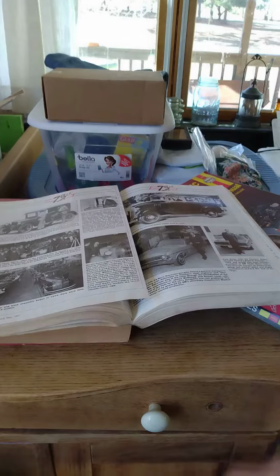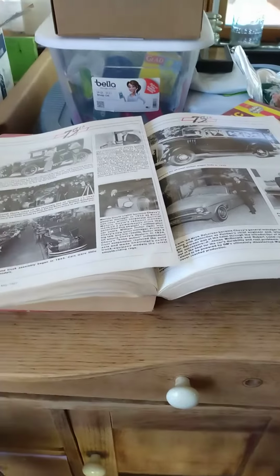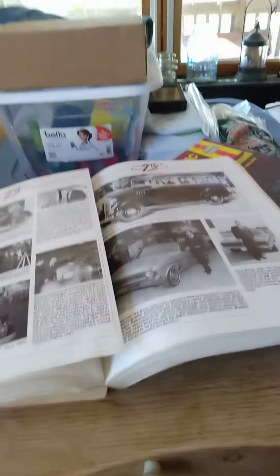These are my brother's. He's a mechanic. All four of my brothers are. But this one in particular just gave me all his shop manuals, and they're still good books.